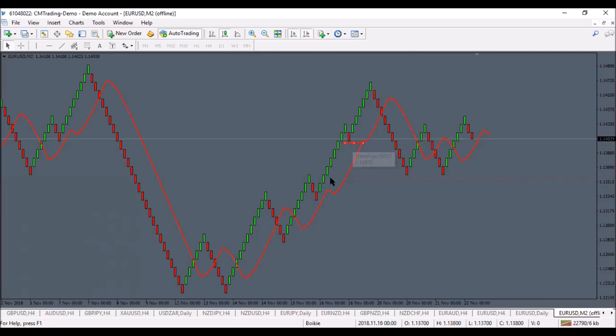So if the market is going to keep on paying, like in this instance over here, there is no reason for us to want to cut that move short by means of taking profit. The only reason why you're going to take profit is because you're nervous and psychology is getting the better of you. All right, so it's very simple.